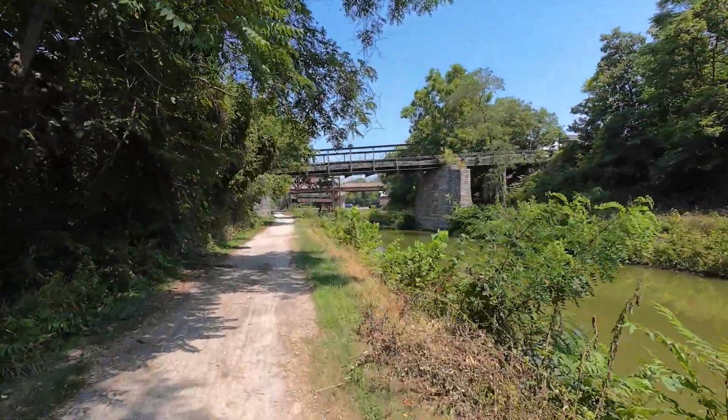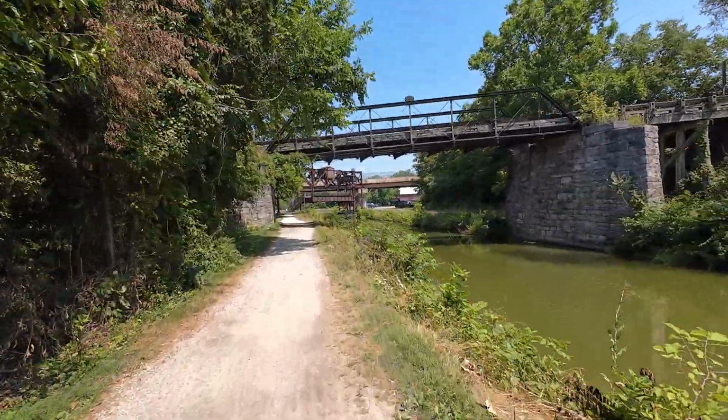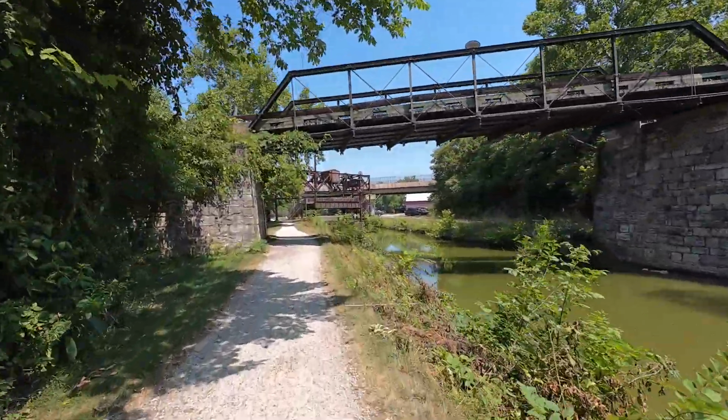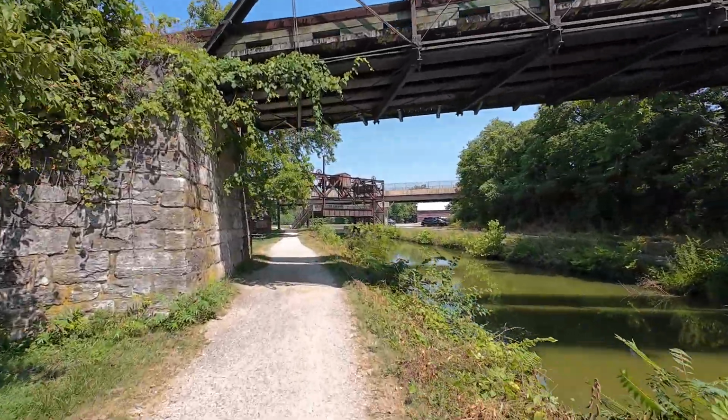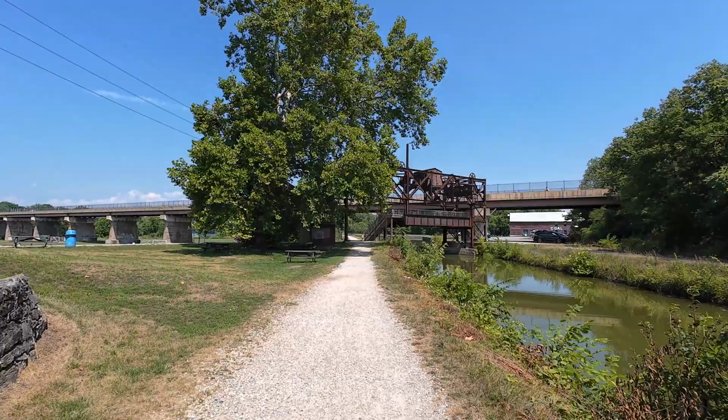All right, we're coming back into Williamsport here. Going to stop and see, there's a couple of boards here up the trail a little bit that give some information about this place.